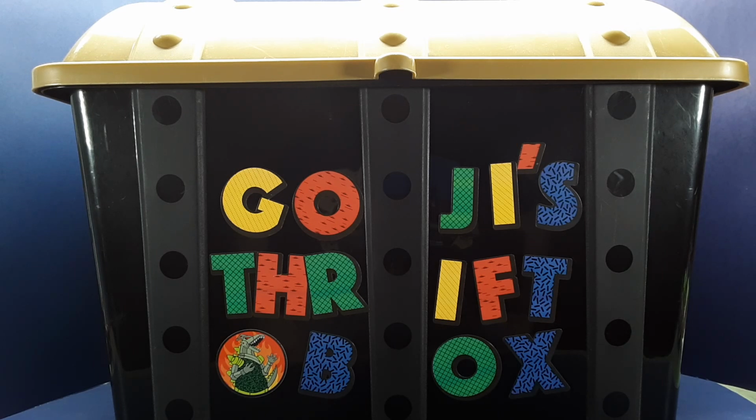What is Goji's Thrift Box? Well, every once in a while I'll go out to a thrift store, a flea market, maybe a vintage toy show. Maybe I'll find someone selling cheap vintage toys online. Something that I like, that I think is a bargain, and I'll pick it up and take it home and put it in the thrift box. So what I'm going to do here is pick an item out of the thrift box and tell you about it. So let's see what we get out of the thrift box today.